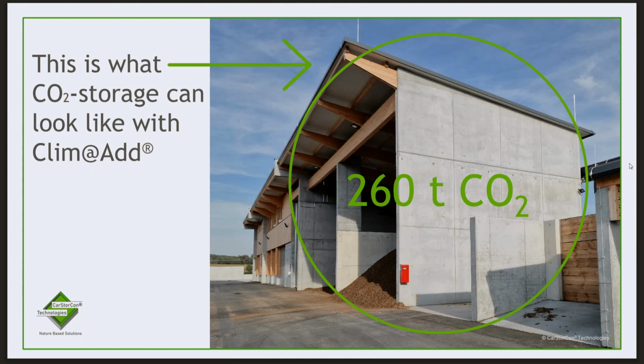So my name is Henrike, I'm from CarStorCon Technologies from Germany, and we create carbon sinks in concrete and asphalt with our aggregate ClimateAdd. And one point that has been mentioned, but I want to highlight, is the importance of biochar in industrial applications. Not only for the biochar industry itself to have broader ways for application and a higher impact, but also to highlight the co-benefits of biochar, because we create not only carbon sinks, but have multiple co-benefits that I'm going to talk about in the future. And I think we need those to push the industry and to reach that massive carbon sink and to make it an industry of scale.